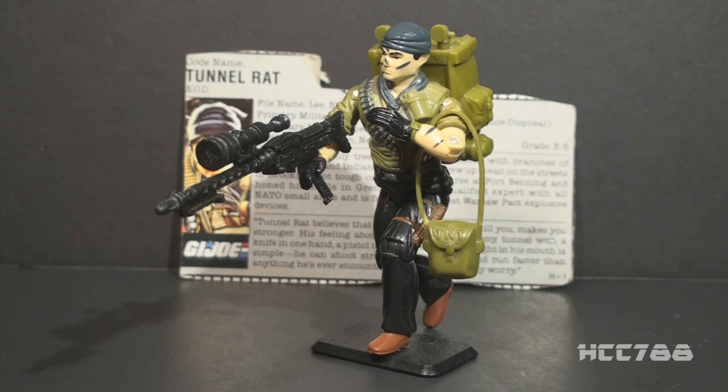This is Tunnel Rat from 1987. This figure was first available in 1987 and was also sold in 1988 and was discontinued for the year 1989.